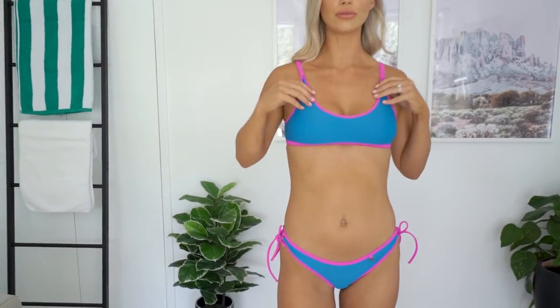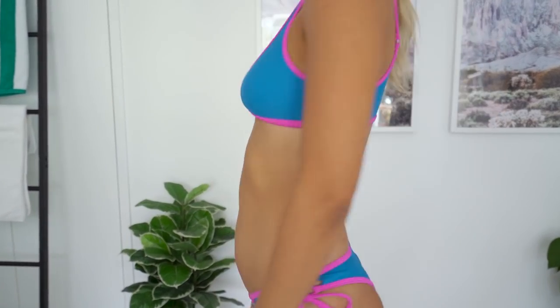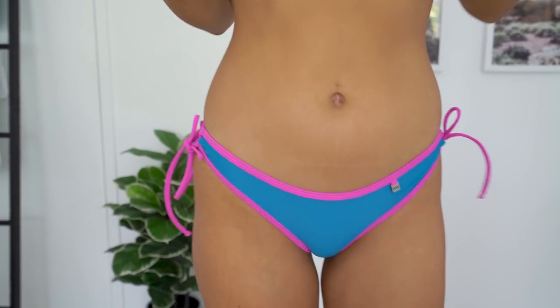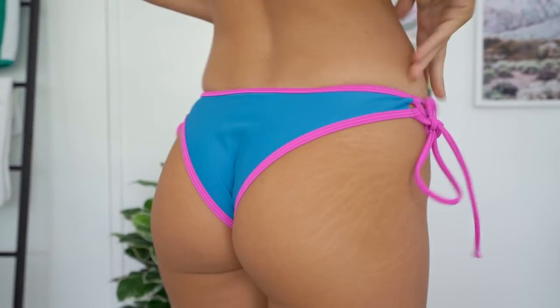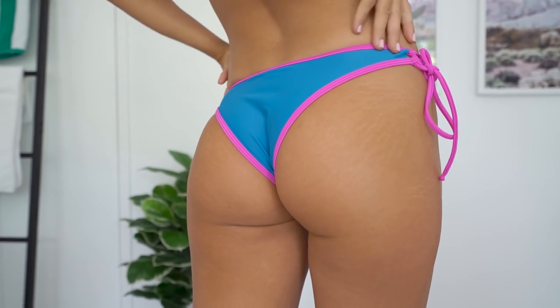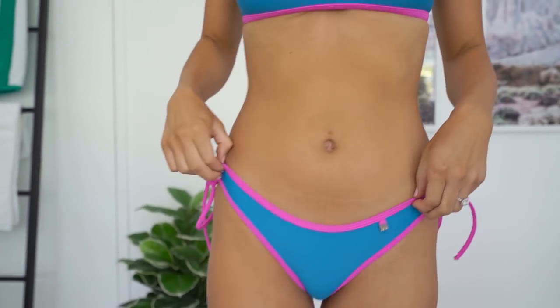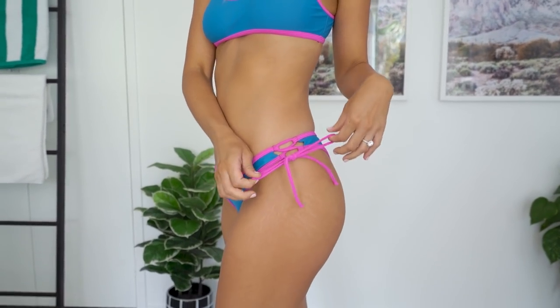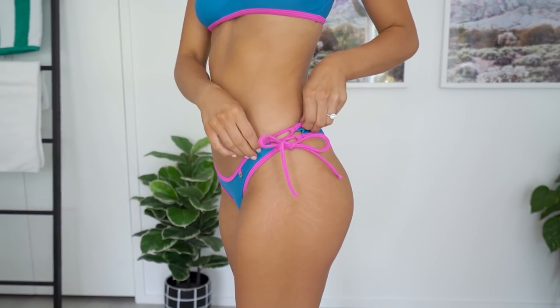Okay, so now I have on the 379 crop and the 254 bottoms in the Key West, so beach inspired bikini. It's got a little racer top, so it's really sporty. I can definitely see myself wearing this going for a nice active beach walk. And the bottoms are a little bit more reserved, but still super sexy style. And they have this nice little lace tie up on the side, so they are adjustable. And I'm loving the two-tone colors. Really, really comfortable. And yeah, I just really love this bikini.